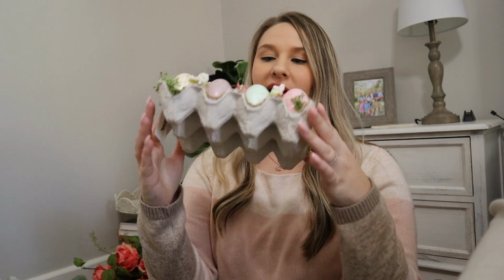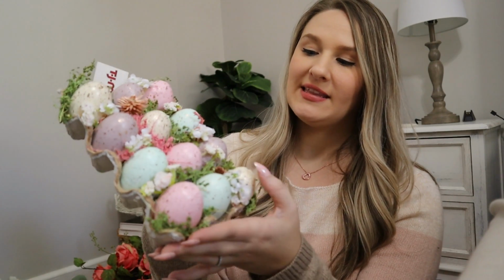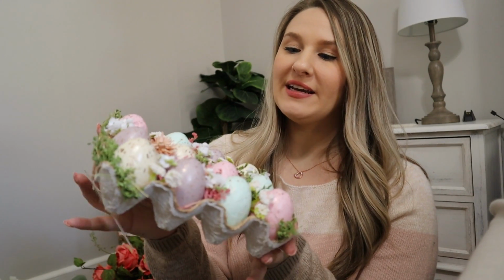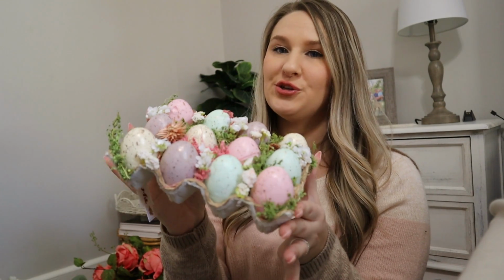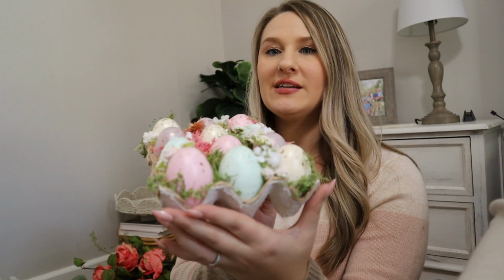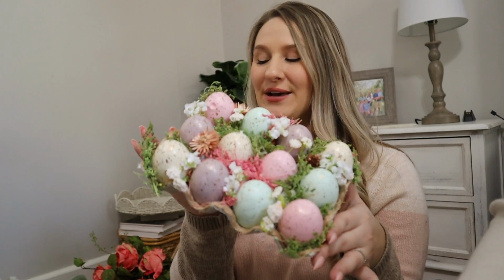Next from TJ Maxx, I got this little egg carton of pastel colored Easter eggs, and I love that it has the florals and the greenery in it. I think it is so cute, and I love the color of these eggs. I don't feel like they're too bright. They're a very subtle color, and they're speckled also, but how adorable is this? I thought that was so cute.